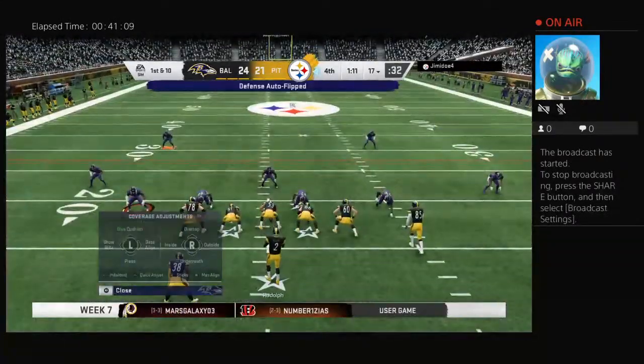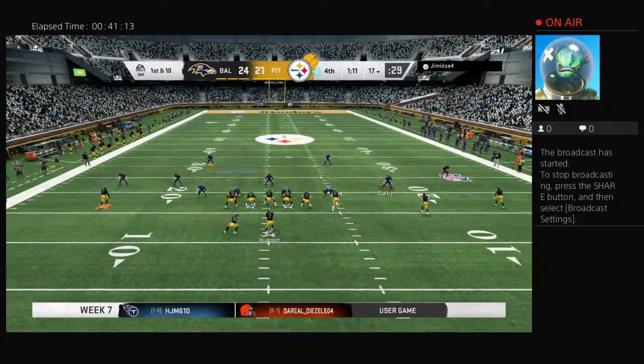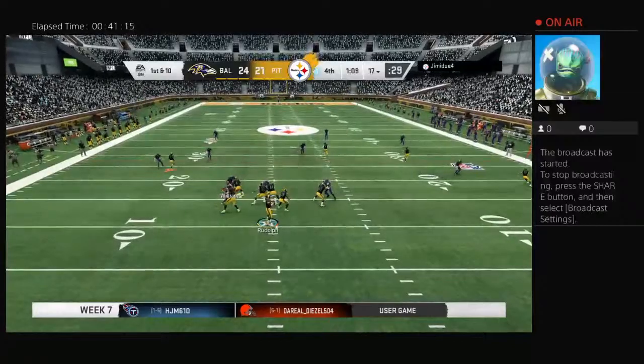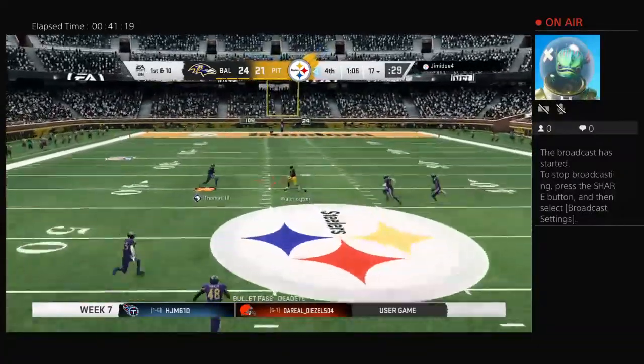The Steeler offense here about ready for their next drive. They're only in need of a field goal, a decent amount of time on the clock. So tell me if I'm wrong, you don't have to be too panicked here. No, not at all. I agree.